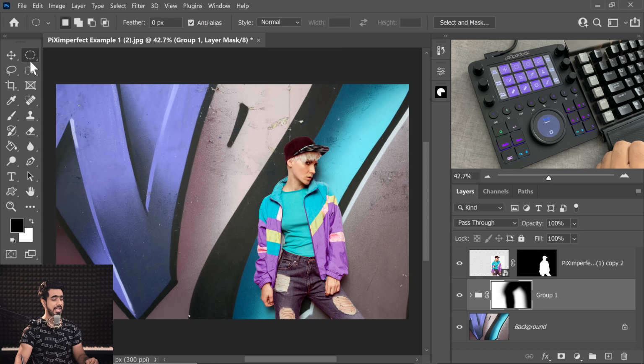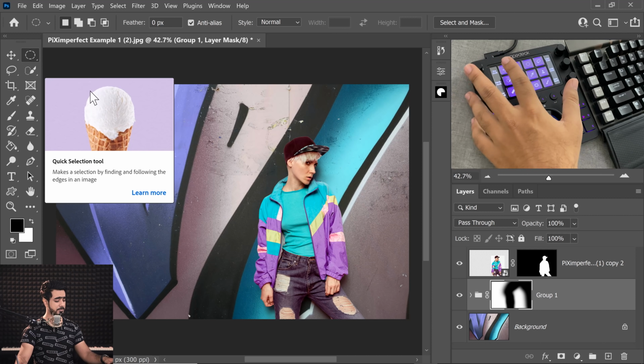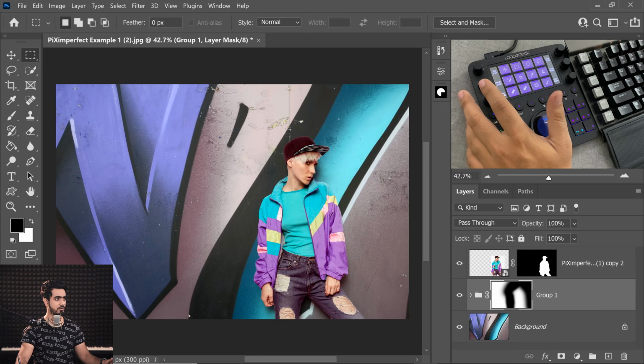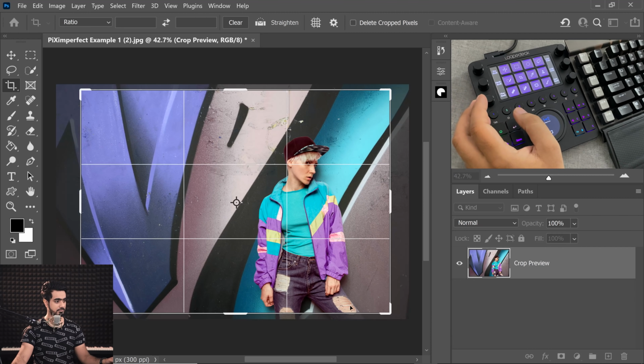Instead of doing that, you can have just one section in Loupedeck CT for one tool. You don't have to open groups. So just click on one of these. The rectangular marquee tool is selected, and now you can crop it in whatever way you want. After you have made the crop, just select the crop tool right there. And then you can just hit enter. It is cropped that way.